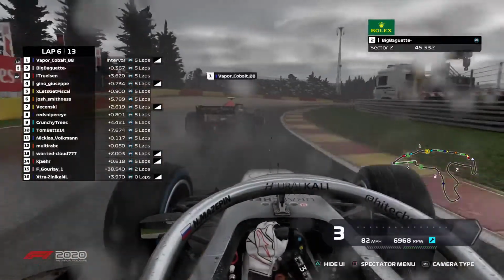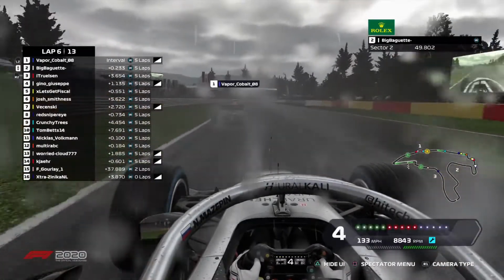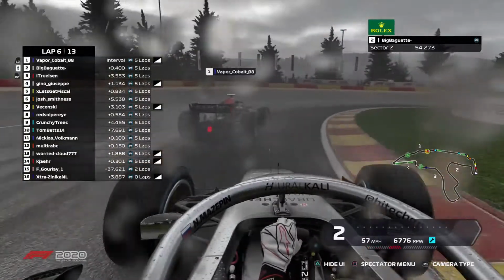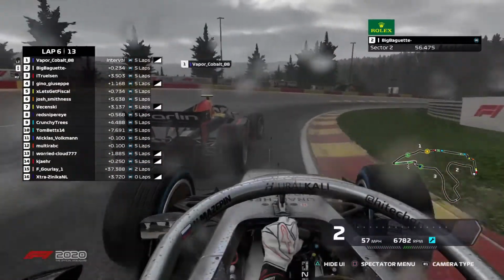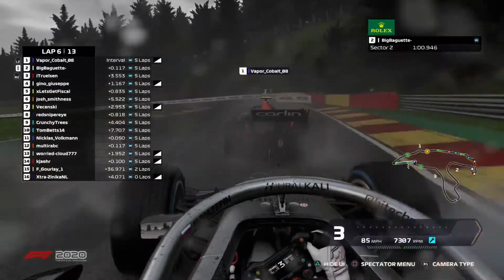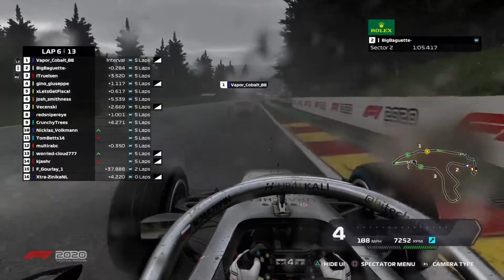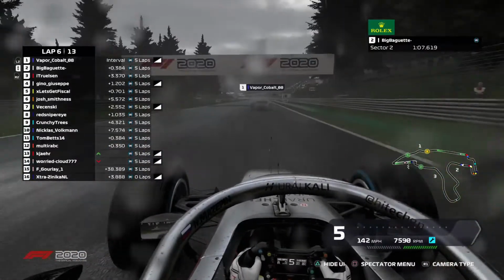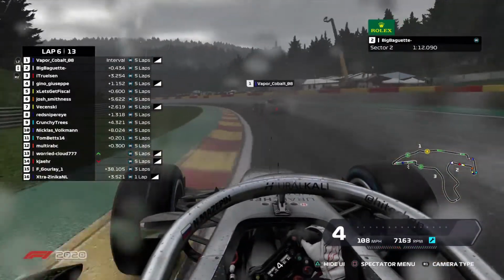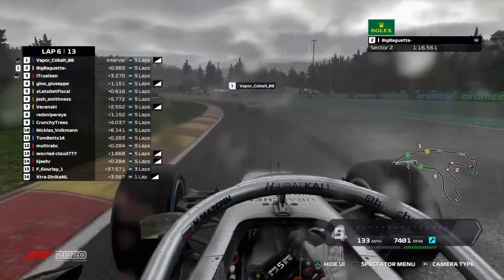Big Baguette still hanging tough. Vapor Cobalt unable to pull away in any sizable way from Big Baguette. This duo has managed to put about 3.5 seconds between themselves and third place Trulson. As we see Big Baguette really right in the back of Vapor Cobalt's car. They have to be very careful here that we don't see contact, as even a little bump in these conditions could send Vapor Cobalt spinning. So excellent job for Vapor Cobalt to be able to ride that slipstream without contact of Vapor Cobalt's rear there.